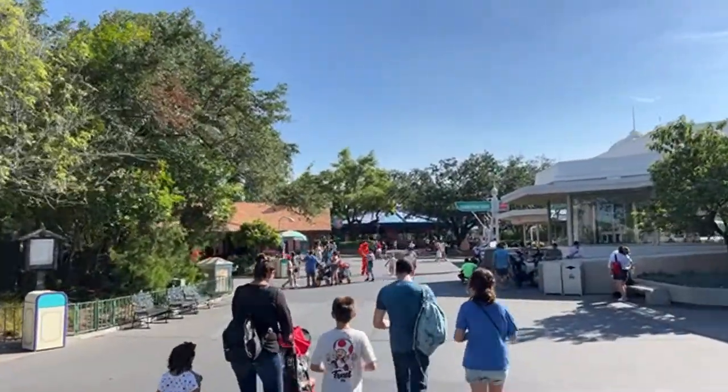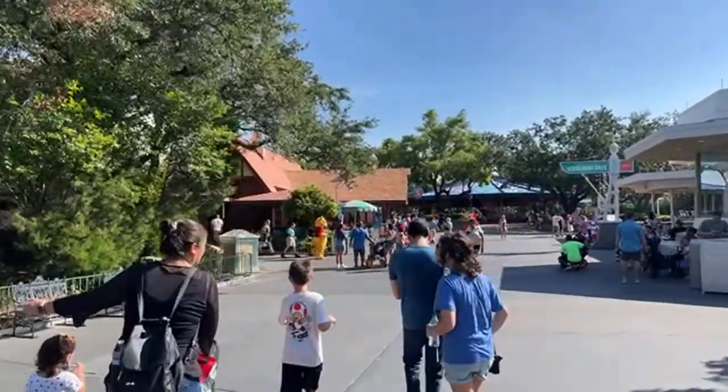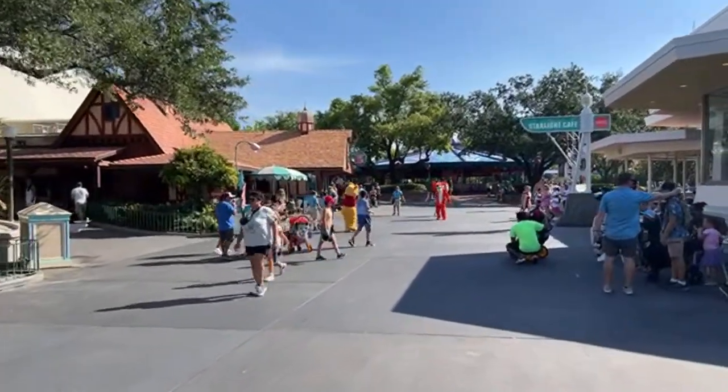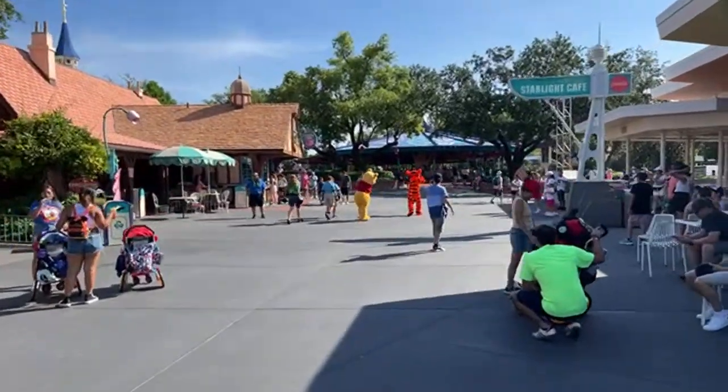There's Tigger. And Pooh. I'm going to say we're going to get it. We're getting another one for sure. He's bouncing. Oh, my gosh. In this heat, Tigger, control yourself.